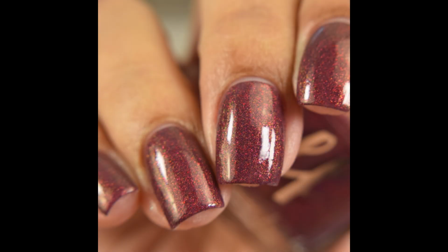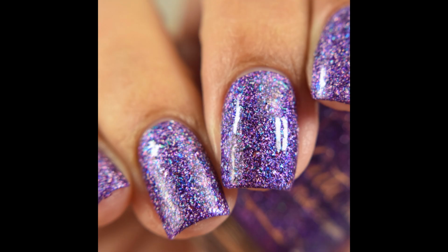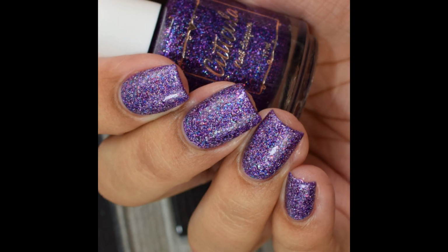This month was so good. I genuinely enjoy swatching in general, regardless, and working with polish. I'm an absolute nerd about it, but these are so, so pretty.